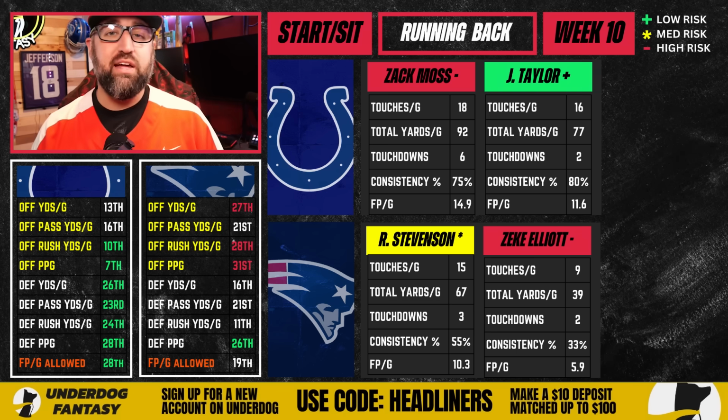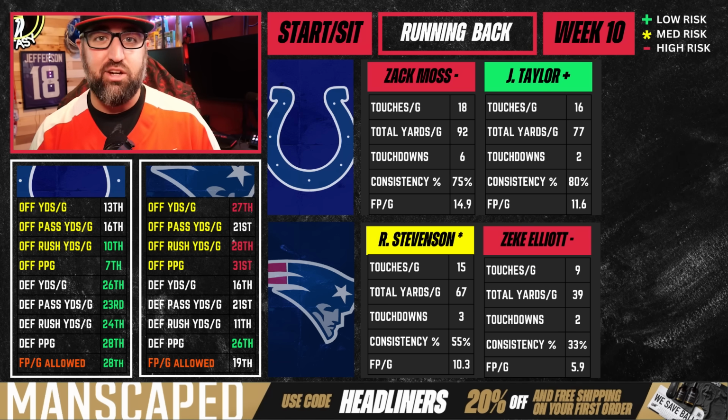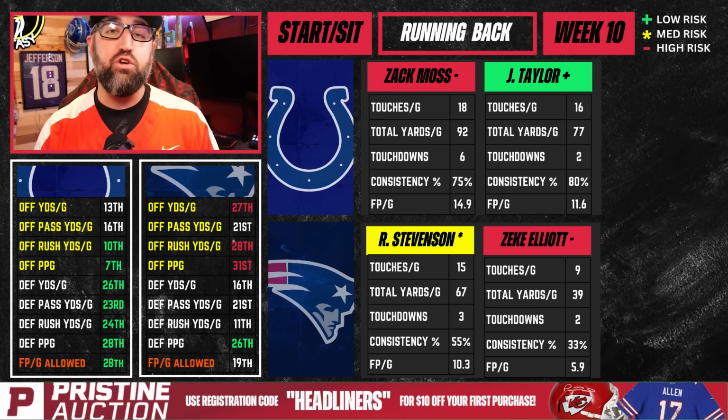For those of you that still own Zach Moss, you might not be able to put him in your lineup right now, and it would be very risky to try and do so again this week. But you also cannot drop him either, because if anything happens to Jonathan Taylor, we already know what Moss can do in this system. For those of you holding on to Rhamondre Stevenson, first off, thank you for listening to us and not just dropping him.